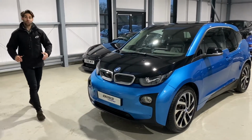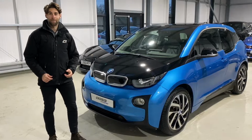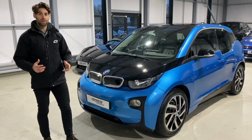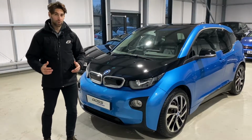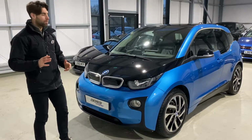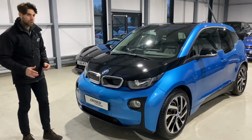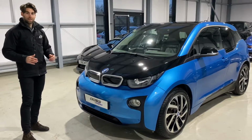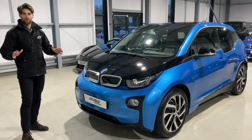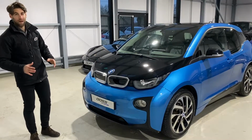This is a 2017 67 BMW i3 range extender. Now, we're going to walk you around the car in a second, but this car is really special. It has a lovely specification with some really nice cost options, but most importantly, look at the colour. This is BMW Protonic Blue. We feel this stands the car out way better than all the others in the marketplace. There are not so many in this colour, and it looks fabulous.